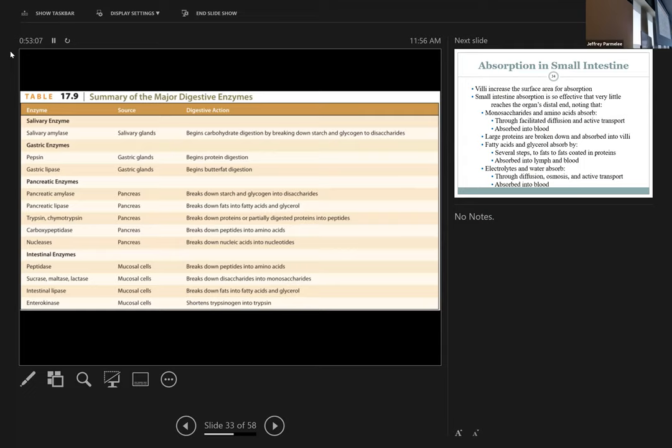Major digestive enzymes. Sounds like a good question. Where it begins is in the saliva. It's amylase that breaks down starches. You definitely got to know your stomach is pepsin that breaks down proteins. Pancreas has a huge list. Pancreas, the secretions, the pancreatic juice, break down everything. Then your intestine itself. These are where the enzymes come from to break down your food. Physically, your teeth and your stomach churn it, but chemically, these enzymes break it down so it can be absorbed by your small intestine.